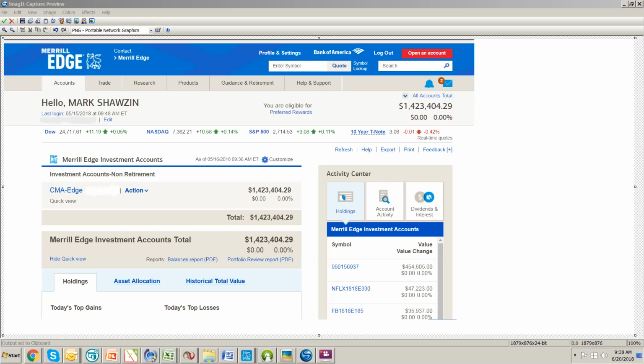But before I show you the transaction, I always like to show you exactly what I'm doing, make everything transparent. I know there's a lot of skeptics out there, and so I'm actually opening up my own private account here. I have an account at Merrill Edge. One of my accounts is at Merrill Edge in the United States under my name with this current account balance.